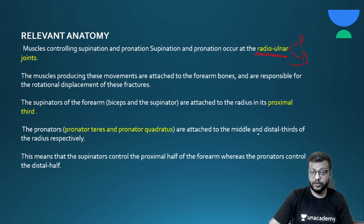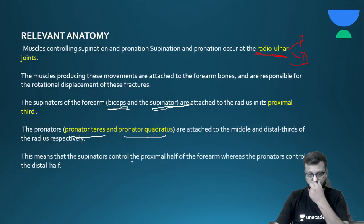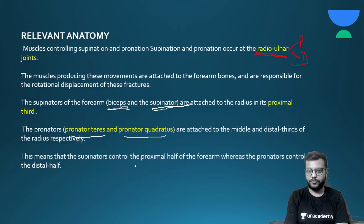Okay, so what are the supinator muscles? The supinators are the supinator itself and the biceps. And the pronator muscles are pronator teres and pronator quadratus. As I have explained, this means that supinators control the proximal half of the forearm, whereas the pronators control the distal half of the forearm.